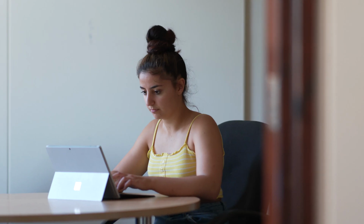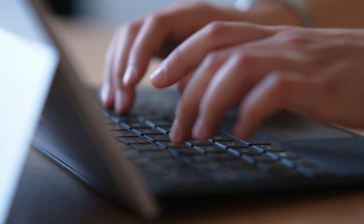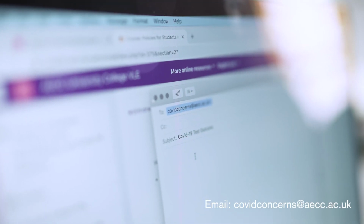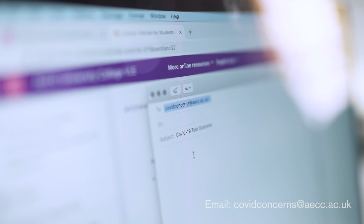Despite the lifting of restrictions, the spirit of individual responsibility and respect for others continues. Like last year, the reporting service COVID Concerns is still available for students and staff. You can email covidconcerns@aecc.ac.uk for guidance, or if you're in need of any assistance.